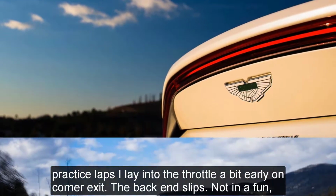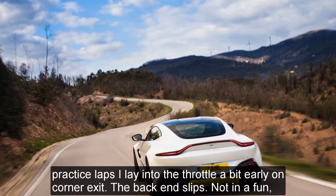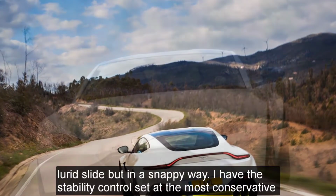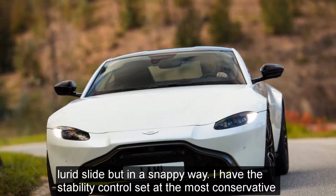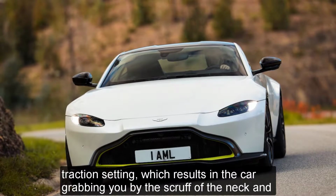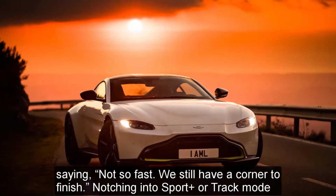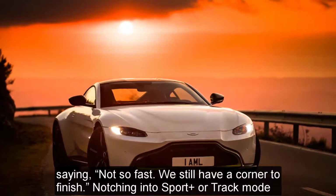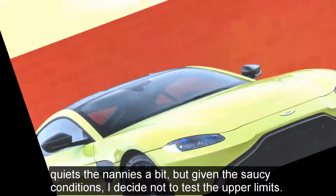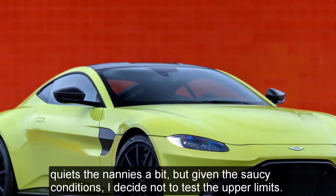After a couple practice laps I lay into the throttle a bit early on corner exit. The back end slips. Not in a fun, lurid slide but in a snappy way. I have the stability control set at the most conservative traction setting, which results in the car grabbing you by the scruff of the neck and saying, "Not so fast. We still have a corner to finish." Notching into Sport Plus or Track mode quiets the nannies a bit, but given the saucy conditions, I decide not to test the upper limits.